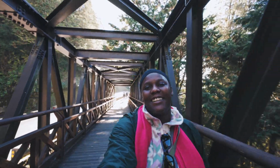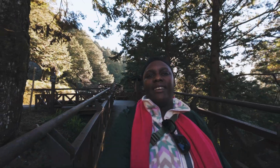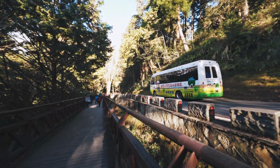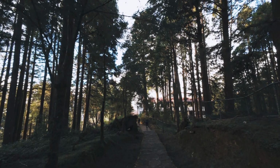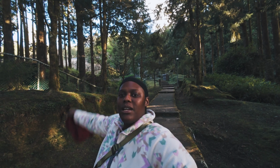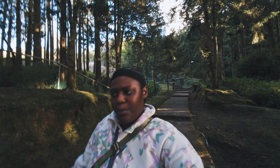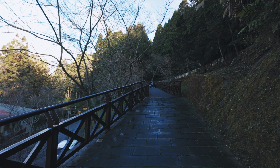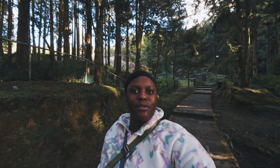Welcome to Alishan. So the trail is quite easy to navigate. You go up there to the sunrise view platform. You have some temples around and some viewpoints, and everything is paved and wooden. So very easy, very accessible for everyone to come here.